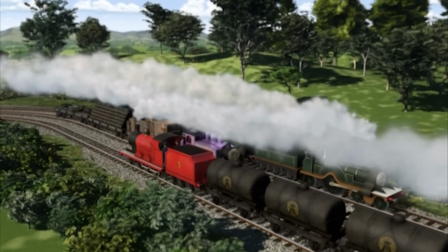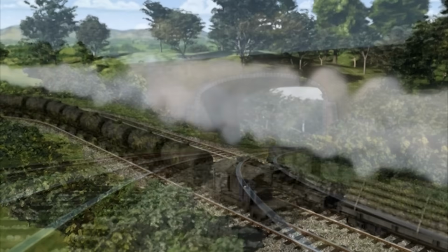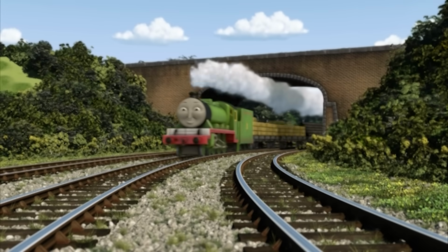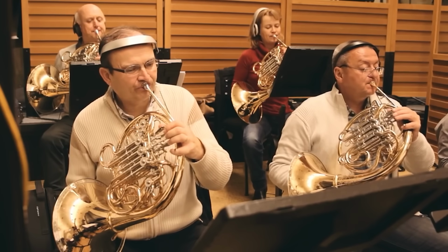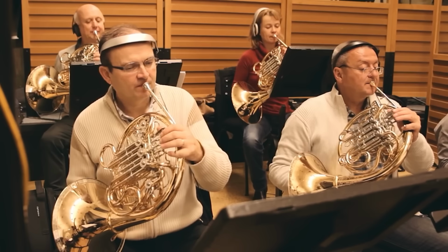I don't know if this was a Robert decision to change it up, or if Hit requested a new approach, or just gave them more creative freedom. I don't know, but the end result is good. Robert Hartshorn has proven himself a great composer, and I know his work only gets better as the CGI series goes on.